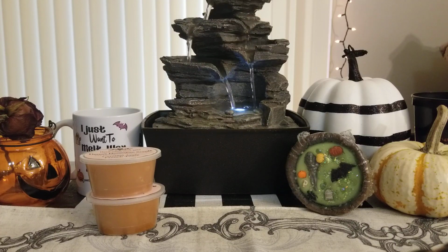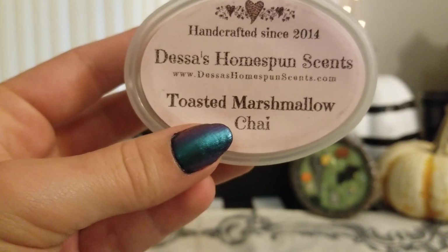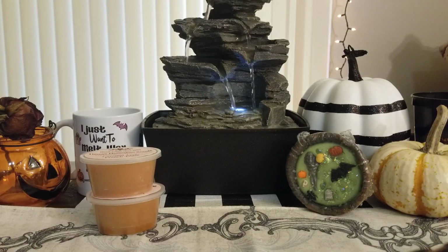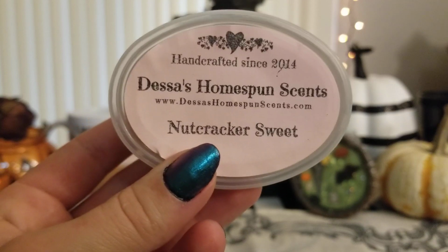Toasted Marshmallow Chai. I did get a lot of scent shots because these are 95% new to me scents, so I did get a lot of scent shots just to try them out. This is so good. This is straight up chai tea. I don't get much marshmallow, but this is definitely a really nice tea scent. And then I got Nutcracker Sweet.